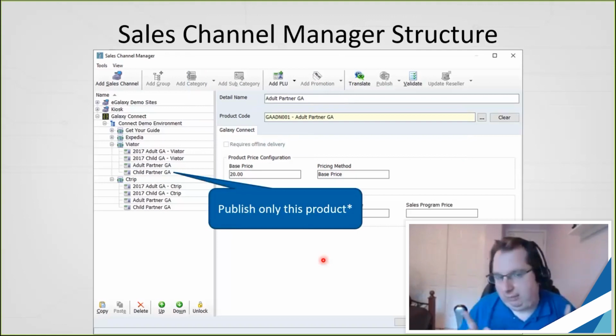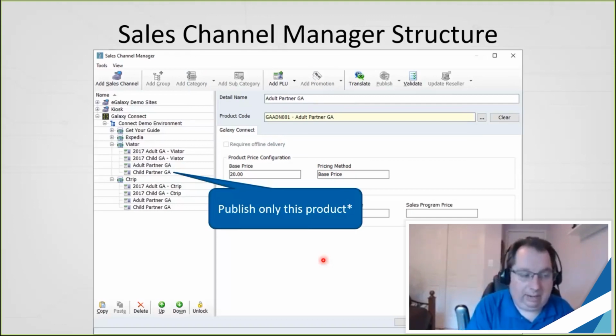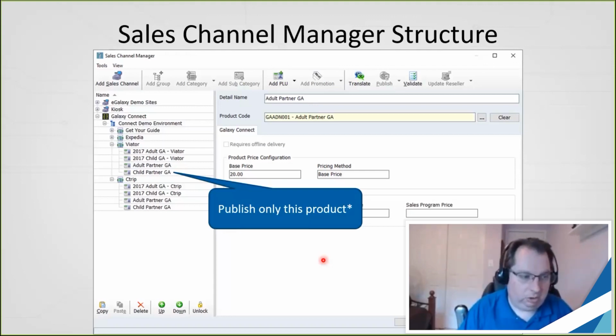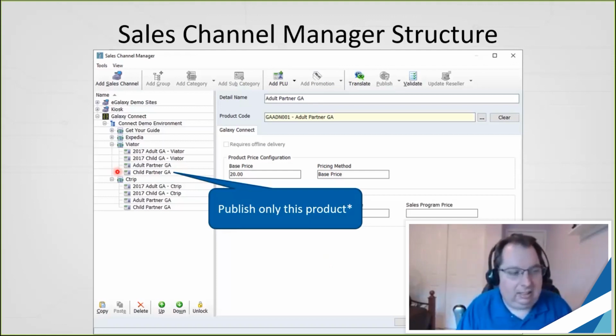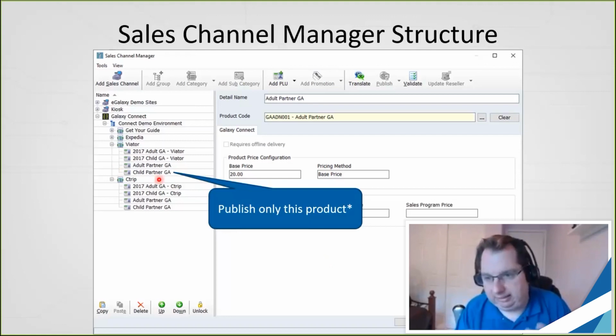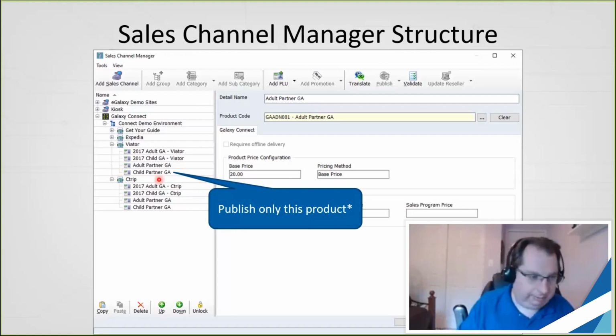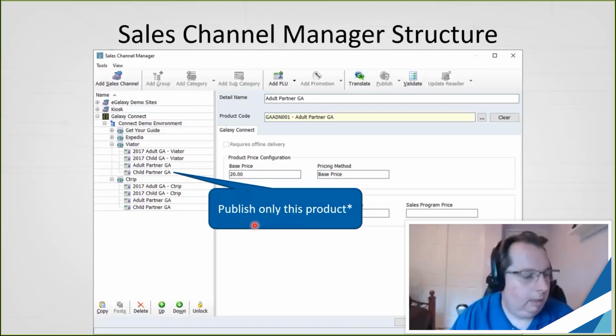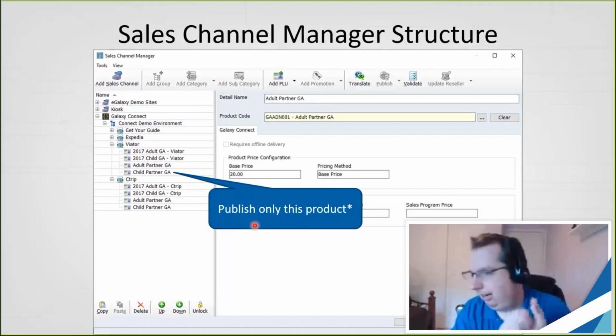However, I say that with a caveat. If you try to delete a product, you need to publish from either the environment or the distributor level, from the category level. Otherwise, if I just push the child GA, there's nothing in that publish that says, oh, by the way, I also deleted the senior partner GA at the same time. So if you're going to remove product, then it's important to publish from a higher level so that when we send, here's all the tickets for Viator, well, senior is not on that list, it's going to get dropped. So that's what the little asterisk there means.